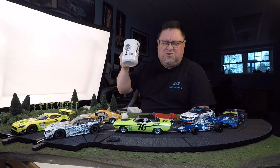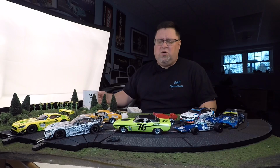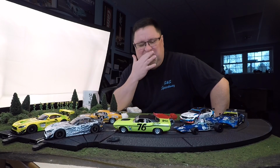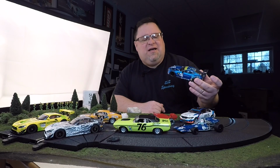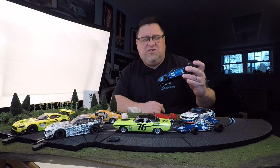Good afternoon, folks. Before we get to the news, I'm going to talk about the cars I got. Just got a shipment of cars from Hornby, and I've not seen a more exquisite group of cars before. We'll start on this end. The new Aston. I'm really impressed with the finish on these cars.